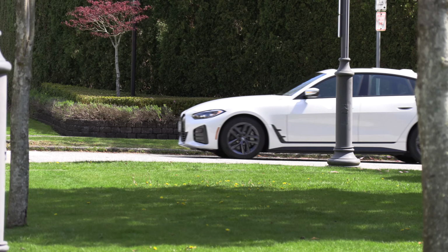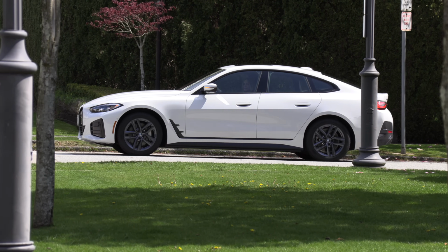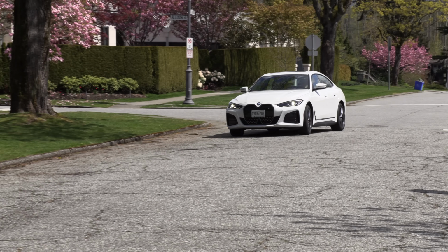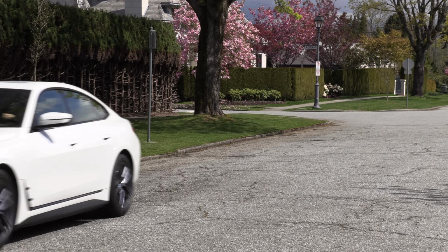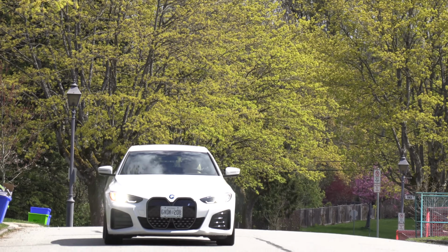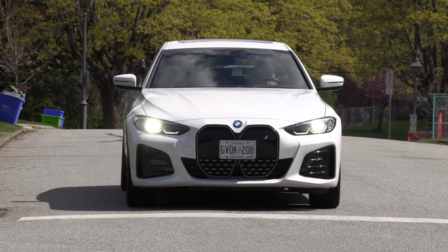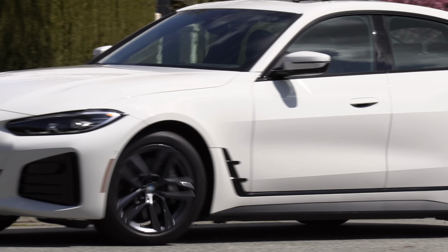It does. The i4 is based on the 4 Series platform, but obviously it's been heavily modified. It's an electric vehicle, but you can definitely see similarities to the 4 Series. It has the same body style. Yeah, so what they've kept is what BMW does, and that's the suspension that they know how to tune so beautifully. But you can't just take a gas car and plop a battery in it. No. So much modification has to go in.